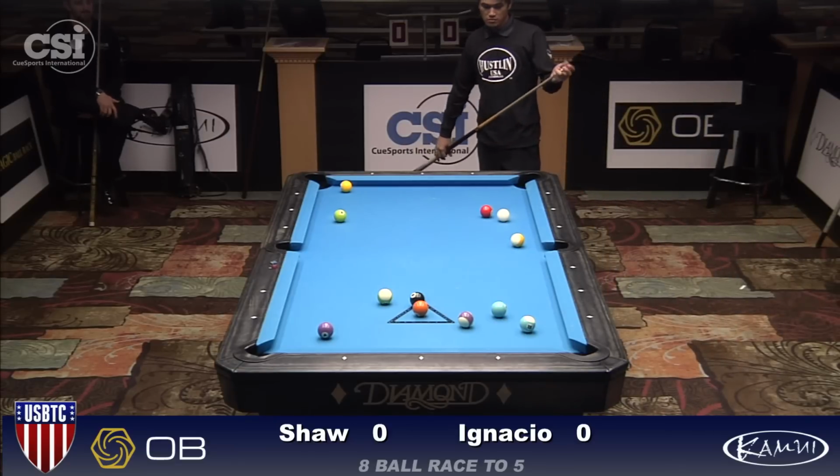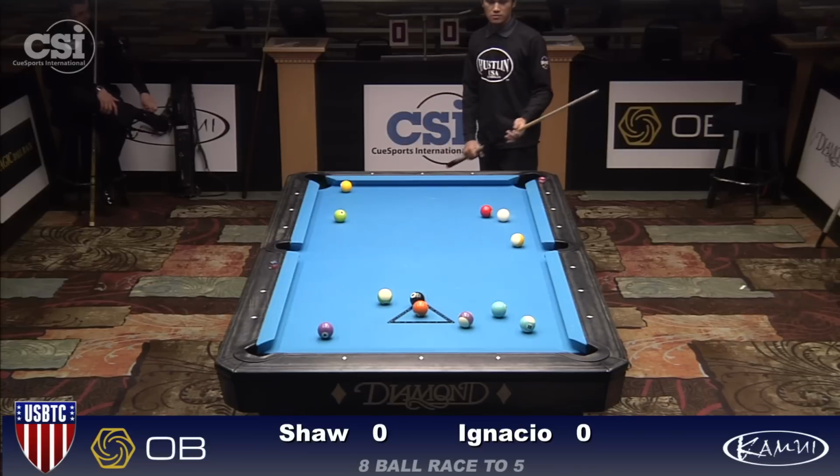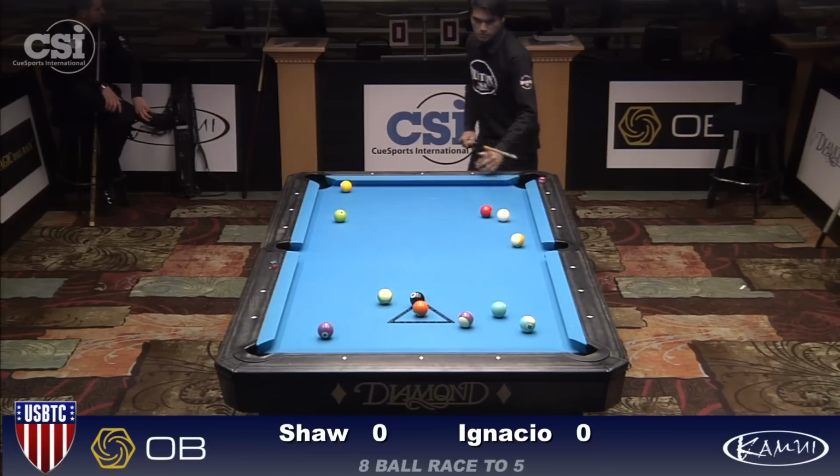But what I was going to mention is it looks like the 8 ball has neither corner pocket, and he'll have to wind up playing it in the right-hand side from somewhere in the vicinity of the 4 ball unless he does move it.